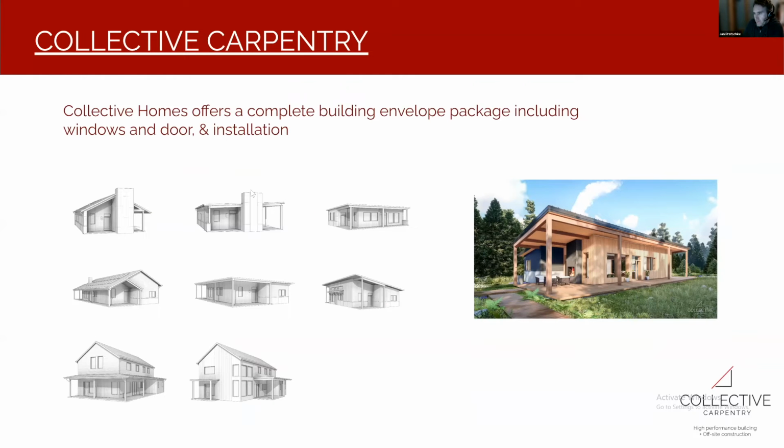There's a quick snapshot of Collective Homes. We'll be launching this, like I said, in the coming months. We're really excited about it.